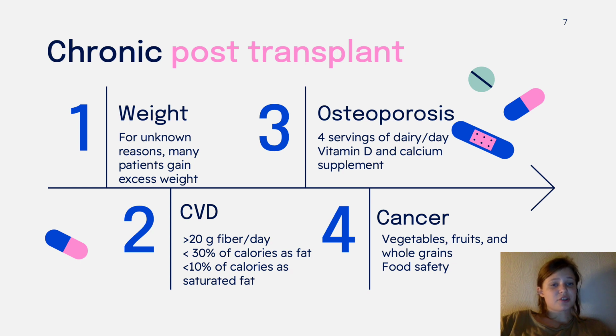So moving into the chronic post-transplant period, our main goal is to prevent chronic diseases, many of which are at a much higher risk for patients who have undergone liver transplant. So for unknown reasons, many patients gain excess weight after this surgery. Some thoughts are that it could be as a result of steroid medications being used in the long term, which is really common for this surgery, or it could also be a result of metabolic changes due to the long-term malnutrition that many people experience prior to liver transplant surgery.